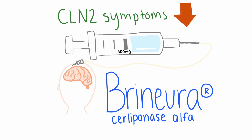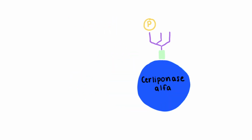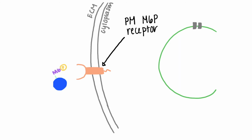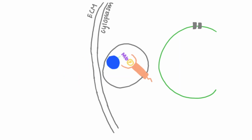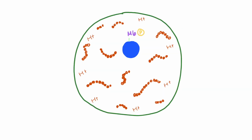Cerliponase alpha is a replacement enzyme for TPP1 that is administered to the patient in the form of TPP1's proenzyme. It is able to be taken into the cell via receptor-mediated endocytosis using M6P receptors that naturally reside on the cell's surface to reuptake any lysosomal enzymes that accidentally get sent out of the cell. Like the natural form of TPP1, cerliponase alpha has M6P targeting sequences that allow it to bind the receptor at higher pH and dissociate from it at a lower pH as it is transferred to the lysosome.